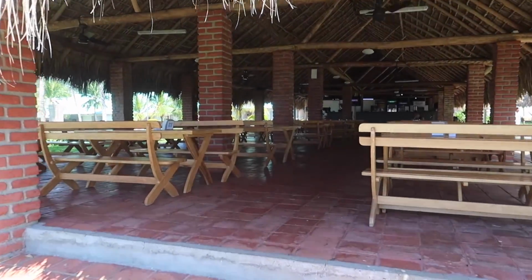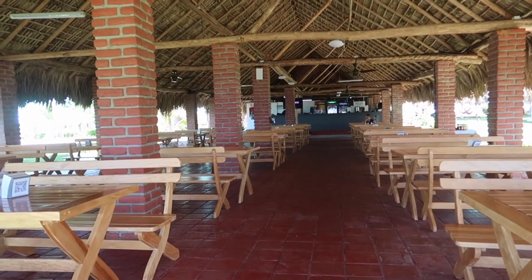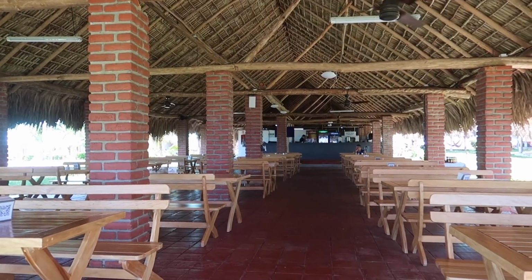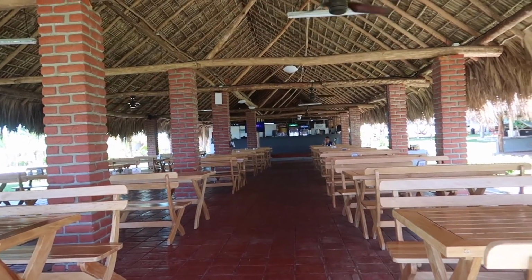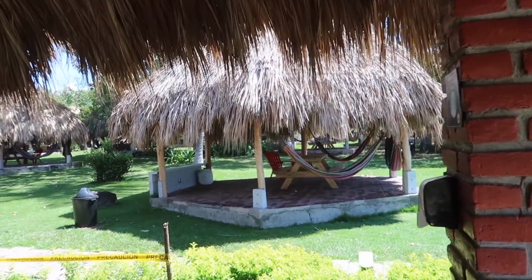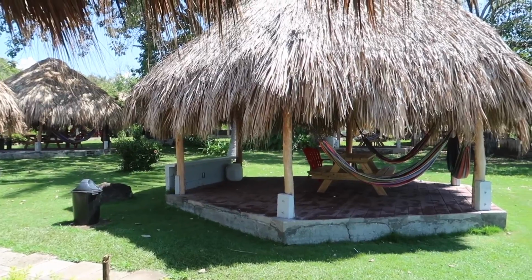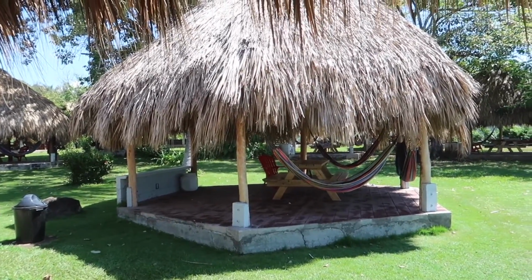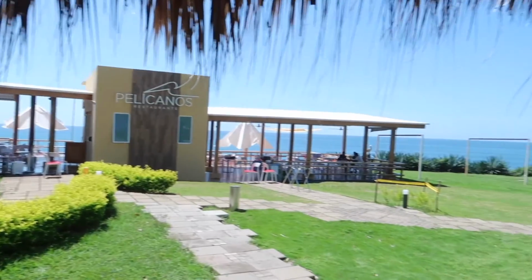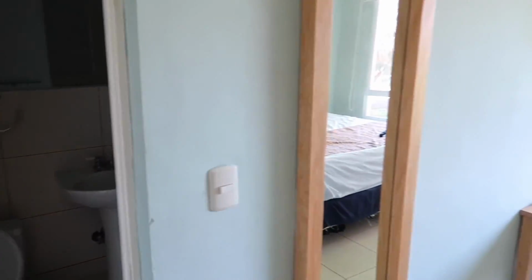Right in front of Pelicano's restaurant is the lounge dining area for the resort. Breakfast is included, which we just ate and was amazing. We have a traditional Salvadoran breakfast with some fruit, really good coffee by the way. And then on this side, if you don't actually want to be a guest here but you want to enjoy the resort, you can come and rent out one of these gazebos. They have 2 hammocks, a table, so it'll be a cheaper price than actually staying here.